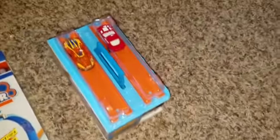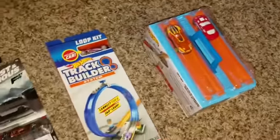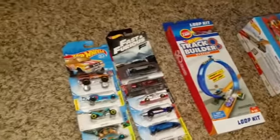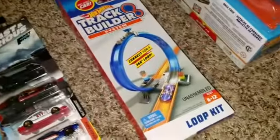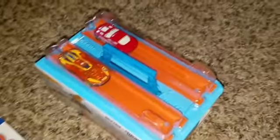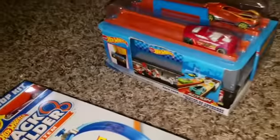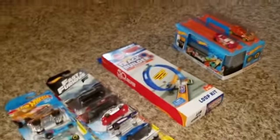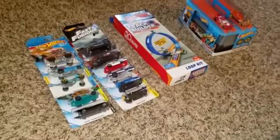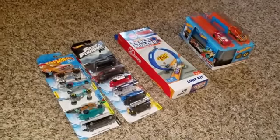Here we got ourselves actually quite a bit of content to unbox and unpackage. We got a big selection of cars, a loop that is not a kicker loop, and this 2-lane launcher set, which honestly looks amazing. I've wanted to try something like this before, rather than just one launcher. But anyways, let's get on to unboxing all of these products.